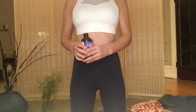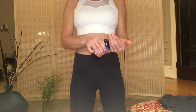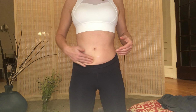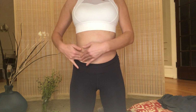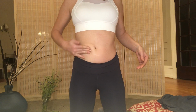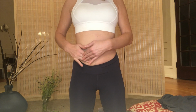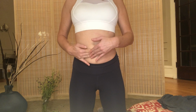Once you've found your ileocecal valve, you want to use either some lotion or some oil. I'm definitely partial to oil application. I'm using castor oil, and apply it to the ileocecal valve area. And massage the ileocecal valve, emphasizing the upward stroke for about 30 seconds in circular strokes.